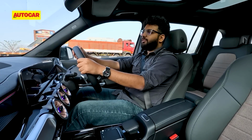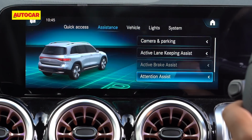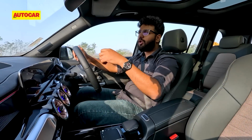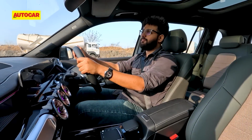What's good on the EQB 350 are the assistance systems. You have automatic braking, lane keep assist. So these things just basically enhance the overall highway driving experience. A lot of effort is taken away and you are a bit more relaxed as well.